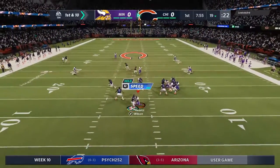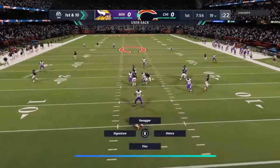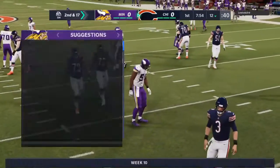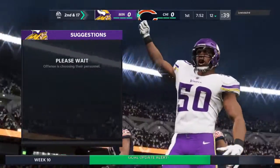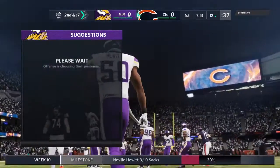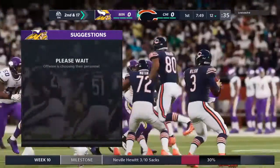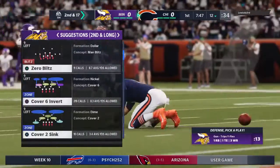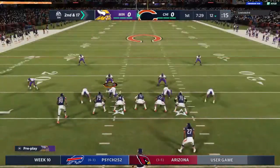Off the play fake, here's Wilson. Rush coming, and he's taken down. A bad start there, a big loss on their first play from scrimmage. It's 2nd down. Didn't have the greatest field position to start, did they? And now, after this sack, it's way, way worse. And right off the bat, first play of the game.